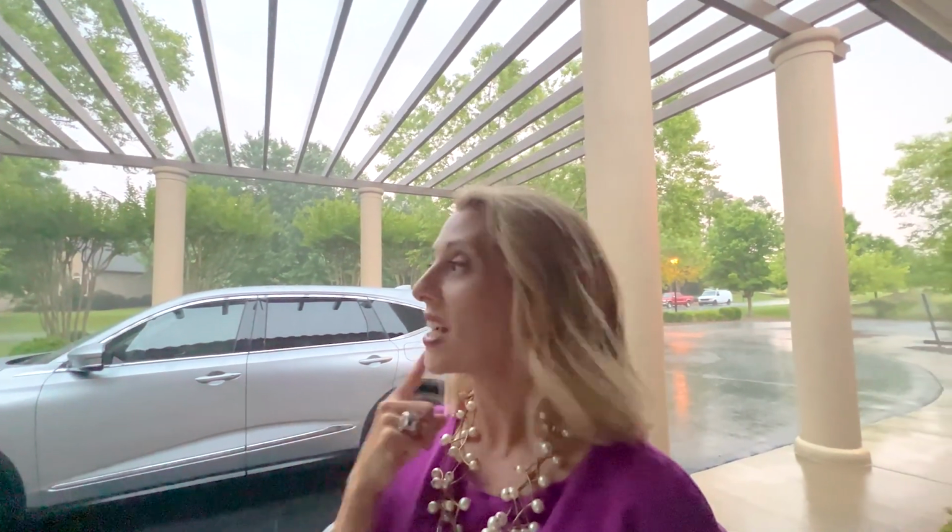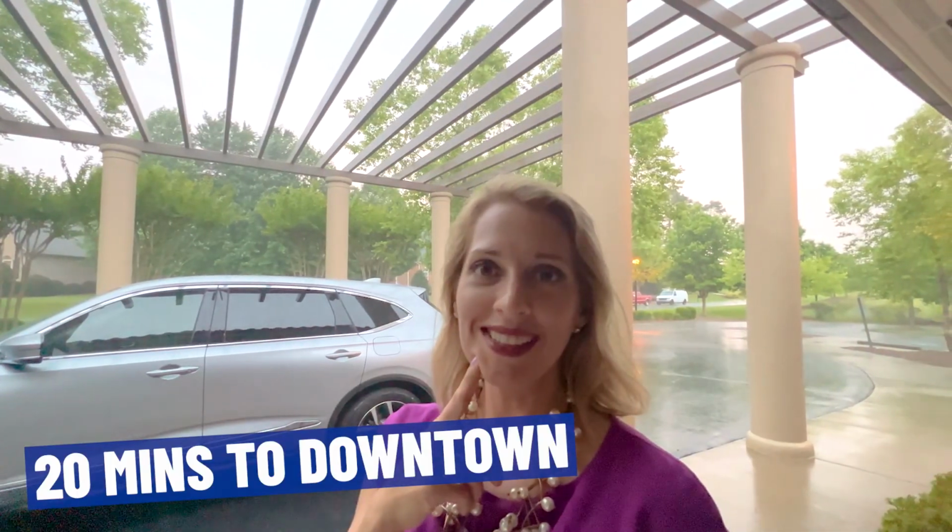Oh, location-wise, you're 20 minutes to downtown. I'm sorry. That was lightning. We're totally going to get hit by lightning. We're 20 minutes to downtown, 15 minutes to the airport.